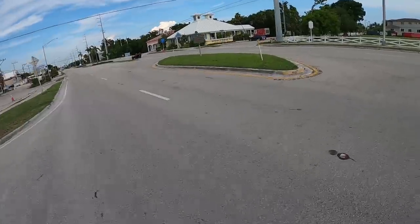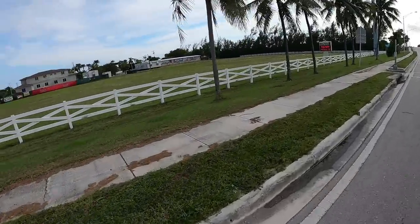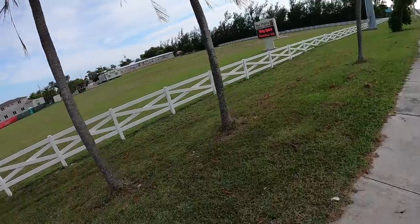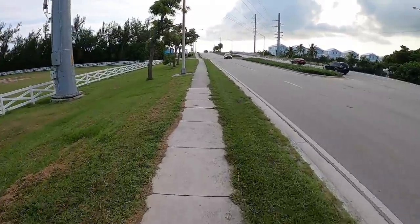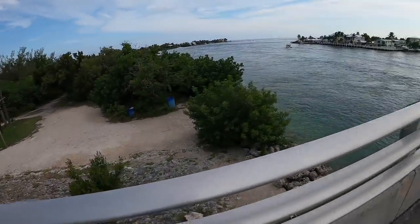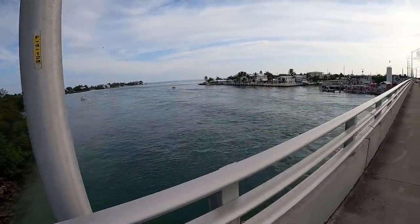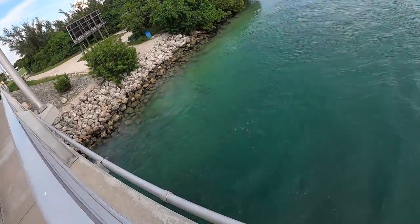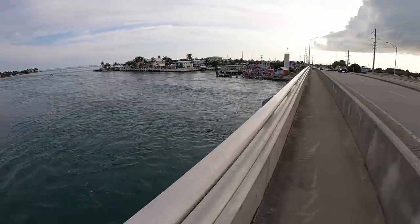All right, let's get across here. A lot of churches around here as well. Churches everywhere. Facing the Gulf side, there's a little bit of access, do some fishing down here. And that is the Atlantic Ocean out that way. Fishing. All right, onward we go.